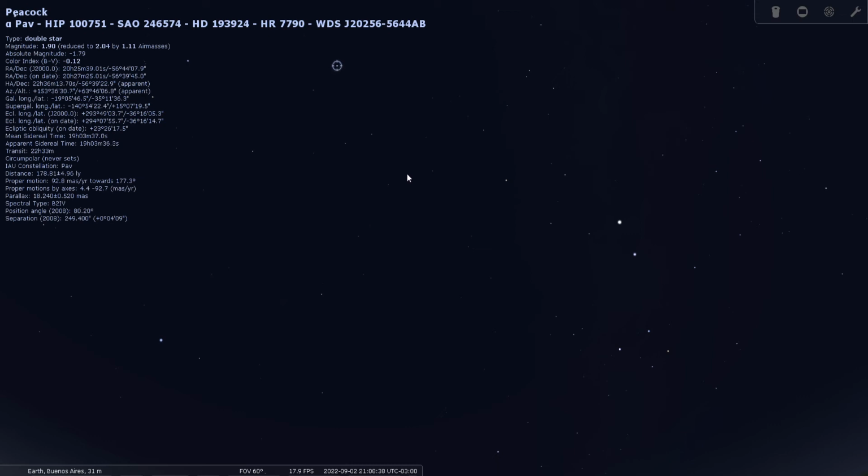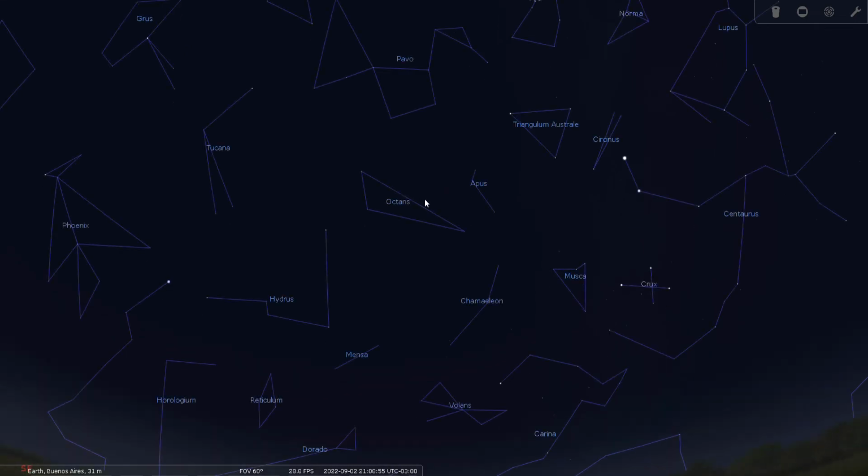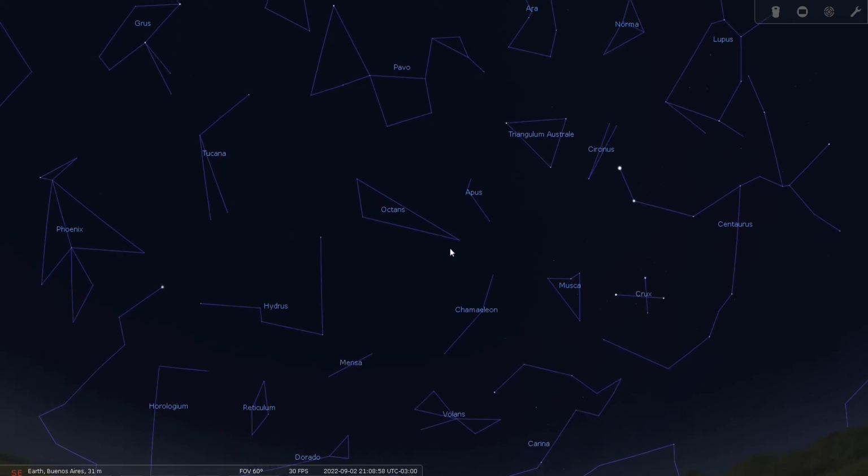Now, Peacock is a double star. It's magnitude 2, located about 180 light years from Earth. So let's have a look at our constellation lines, and at our celestial clock here. Here's the Southern Cross. Draw a line. Here's Alpha and Beta Centauri. Draw another line. And you come to the polar region here. This is your 12 o'clock position. This is your 3. This is your 6. And this is your 9, right where Pavo is.